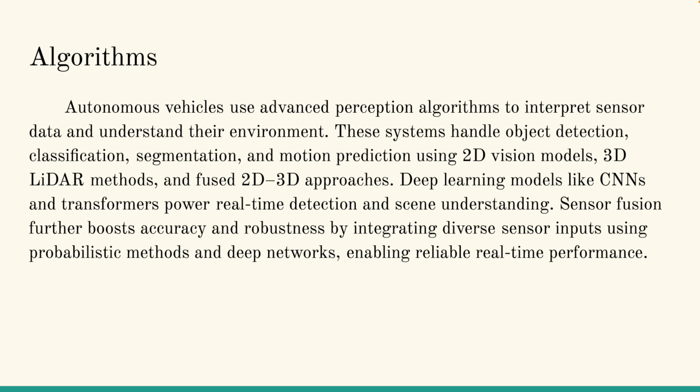Autonomous vehicles use advanced perception algorithms to interpret sensor data and understand their environment. These systems handle object detection, classification, segmentation, and motion prediction using 2D vision models, 3D LiDAR methods, and fused 2D-3D approaches. Deep learning models like CNNs and transformers power real-time detection and scene understanding. Sensor fusion further boosts accuracy and robustness by integrating diverse sensor inputs using probabilistic methods and deep networks, enabling reliable real-time performance.